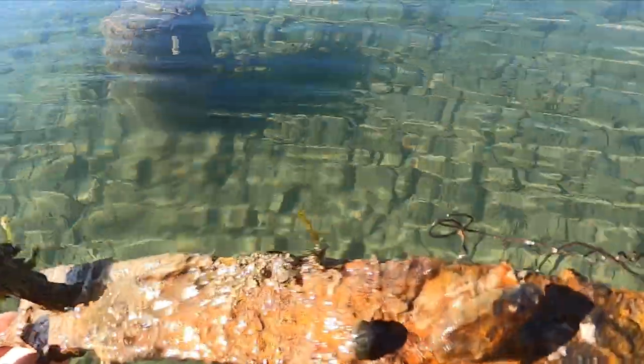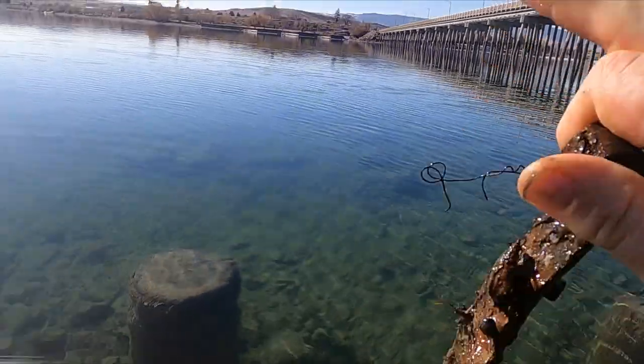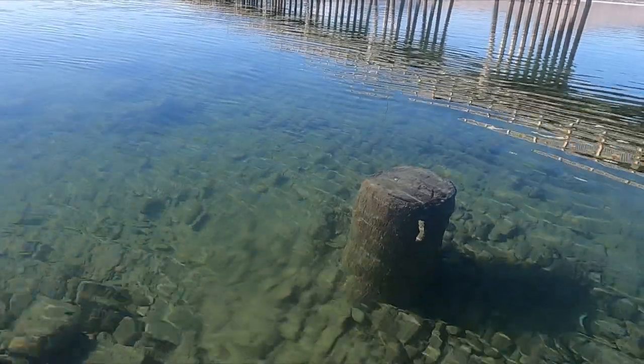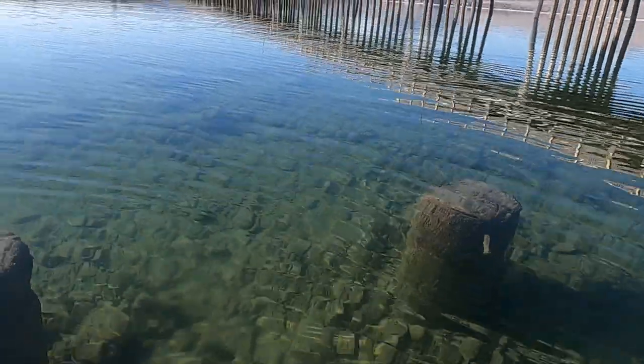Now there's definitely some history out here. So see, I'll show you what I'm seeing. See how there's these stumps in the water? Well, then they keep going clear over there. Man, I'm gonna do as much as I can, but it's so deep, and so my arms are all wet. This is frozen water.